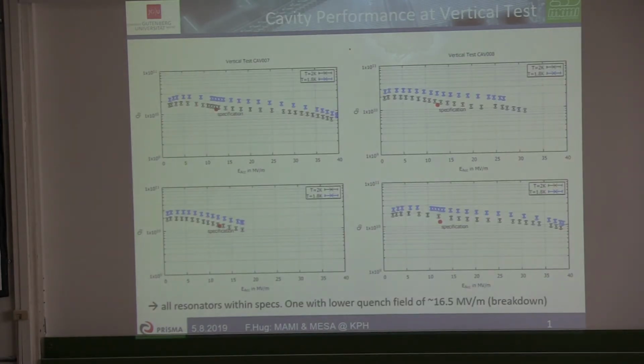And which is always very interesting with these kinds of modules is if they behave like we want. So here we have the specified accelerating voltage for each cavity at 12.5 mega electron volt, and the quality factor we want to reach, and you can do measurements of the quality factor with respect to the accelerating field. And if these curves are above the red dot, everything is okay. And you can see here we are operating at 1.8 Kelvin, so every cavity is very fine. We cannot go above 16.5 megavolt per meter, but we do not want to anyway, so this is no problem.